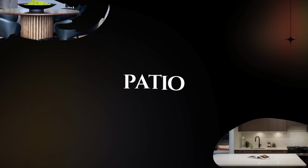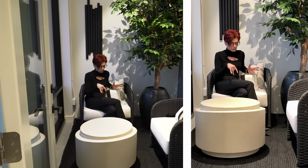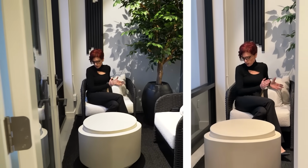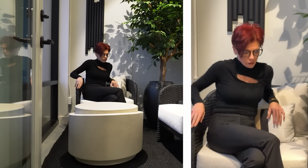Okay, so on our patios, which everybody loves to have a patio, we love to do an oversized rug. If they're covered, it doesn't even necessarily have to be an outdoor rug. This one is an indoor-outdoor rug, and the darkness really grounds the furniture. This furniture is fabulous. Again, we've got this beautiful curve, the black.